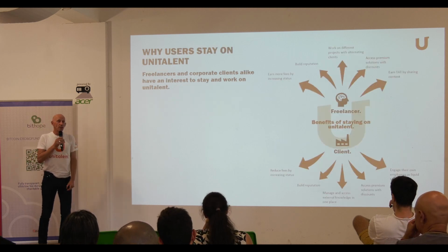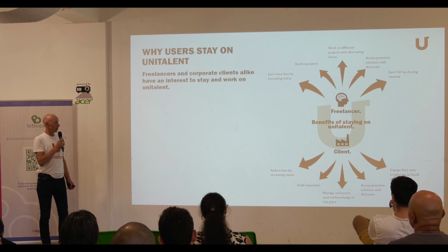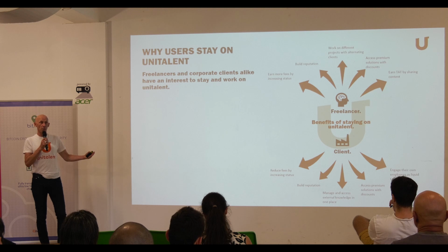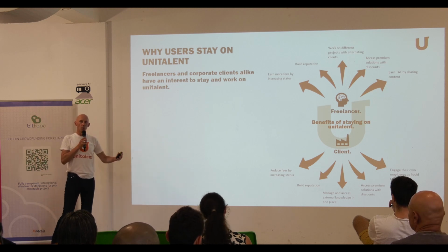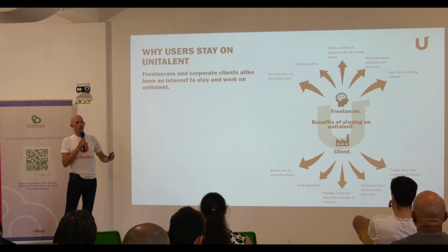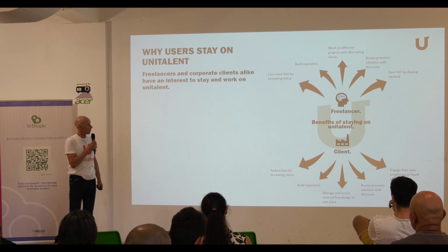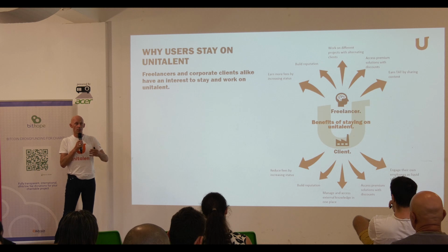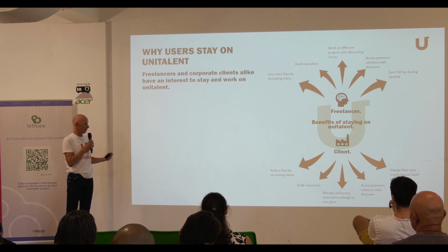So there are a number of reasons why to join or why to stay for a longer time on Unitalent. For freelancers, it is because they can build a reputation. The more projects they execute, the better they do the projects, the better grade they get, so they have a reputation. They can earn more money. The longer they work, they can get a better cash back. And they can work for the same customer, or different customers in different countries, because they are visible every day.